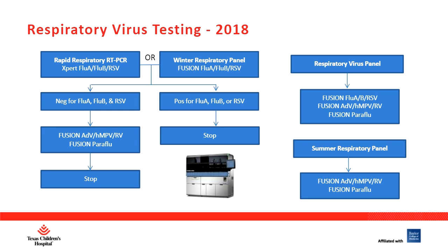So for some patients, it may be important to test for all viruses at the same time. And so this could be done by taking that single sample from that patient and running all three mini panels. And then likewise, to what we had previously, we also had the summer respiratory panel, which really focused on testing just the adeno, metapneumo, rhino, and parainfluenza viruses.